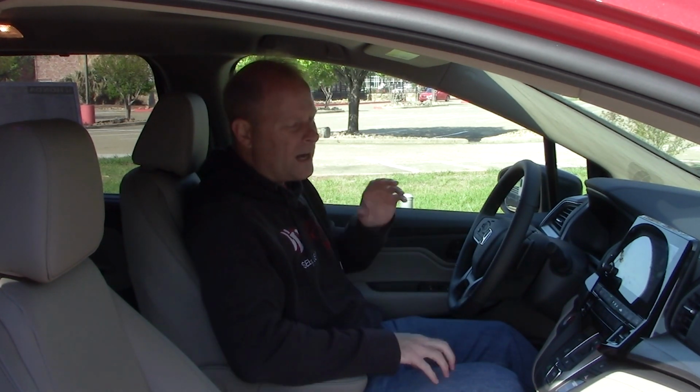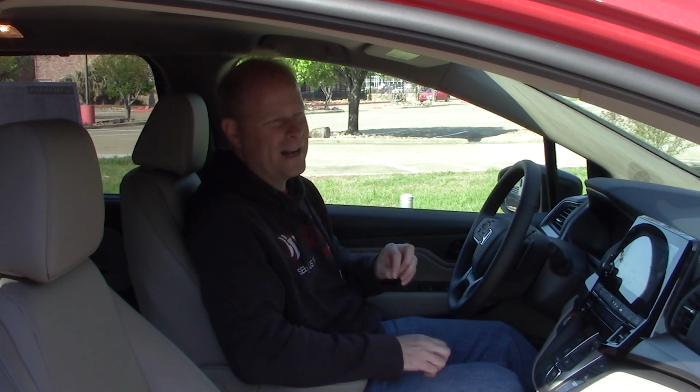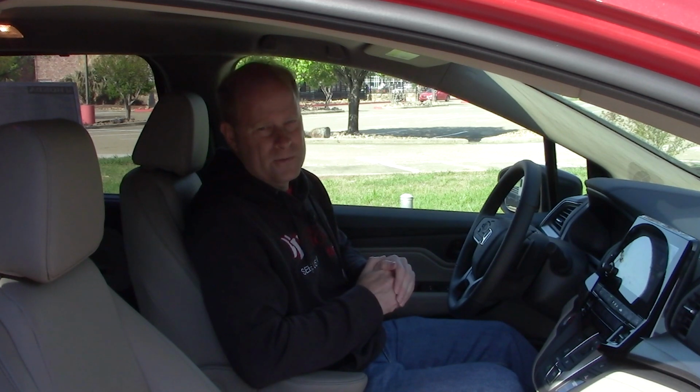Power seats here in the front as well. They're also heated. I would love to see that also be cooled for those of us who live in Northwest Louisiana, even though here on April 1st of 2021, yes, it is a little bit cool outside this morning, but it will warm up quickly.